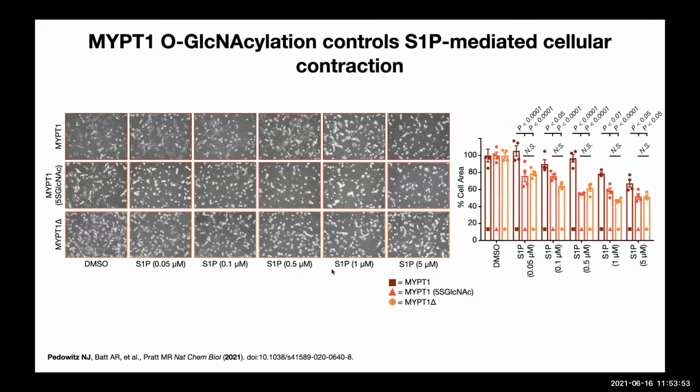What we wanted to do next was understand whether or not the sites that we had deleted were really what was regulating this process, or if there could be other O-GlcNAc modified proteins that we hadn't been considering that could also be leading to some amount of regulation of this process. And so to do this, we performed an experiment where we took MYPT1 wild type treated with our global inhibitor, 5S-GlcNAc, versus MYPT1 delta cells.